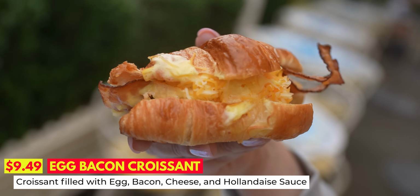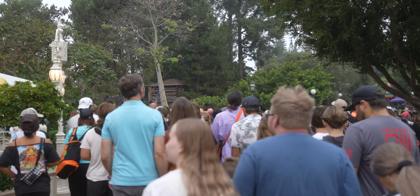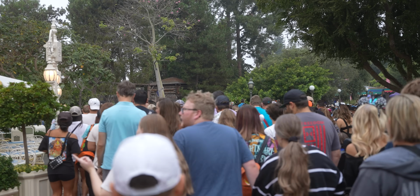And this has been an item here at Jolly Holiday since it opened in 2012. It's a popular choice amongst Disneyland guests that get here early for rope drop. I'm surprised that I've never tried this before. I've always heard about it. I always love myself a good breakfast sandwich, right? This is a solid breakfast option.